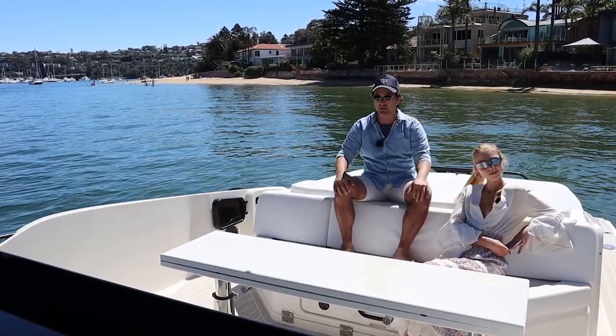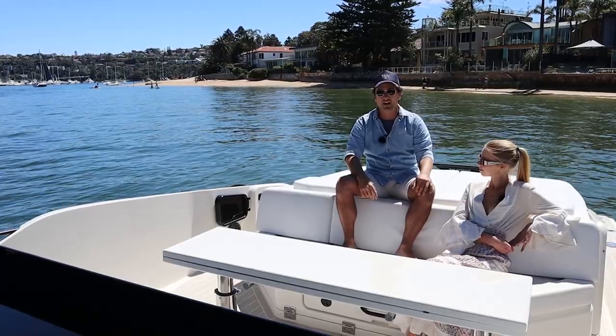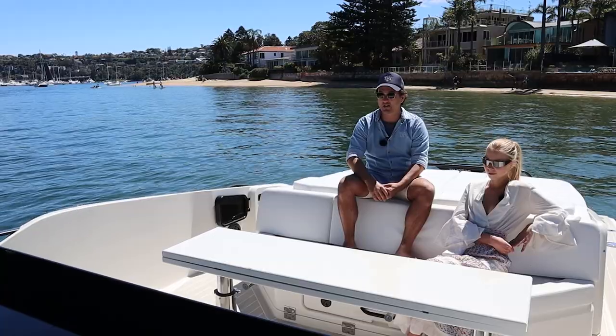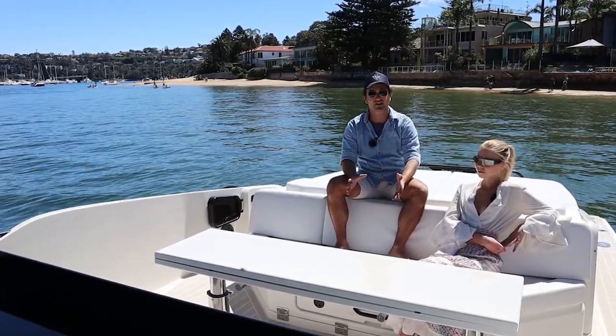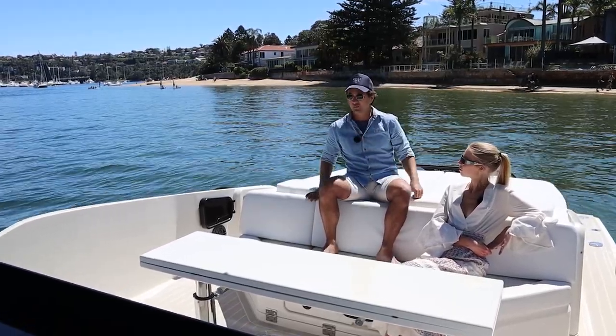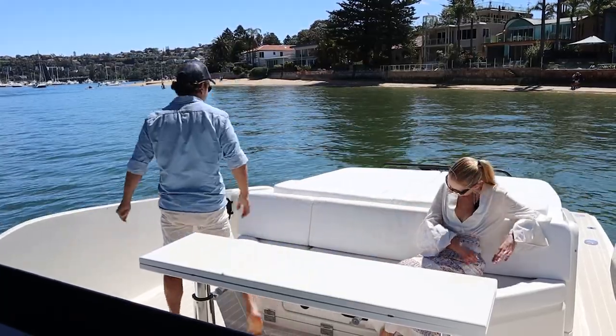I'm here with Colin. He's behind the camera and he's made this day possible. I have to say a big thank you to the owner of this boat. We normally use stock boats for these sorts of videos, and I'm really grateful to have had access to such an awesome piece of kit. So thank you, really appreciate it. We're going to do a bit of a walkthrough. Let's get started at the back of the boat.